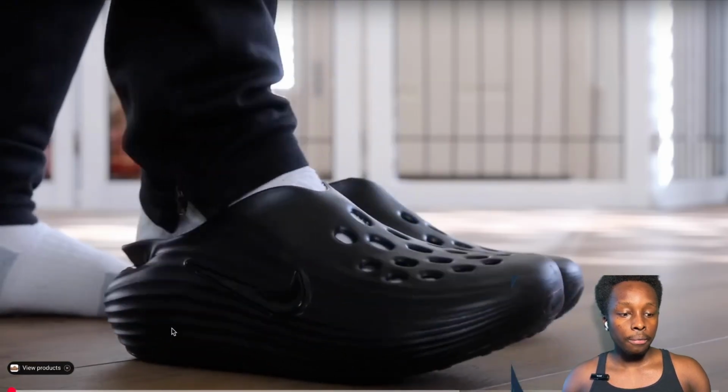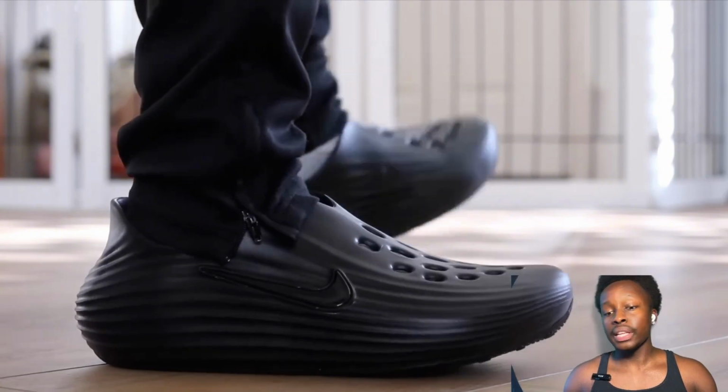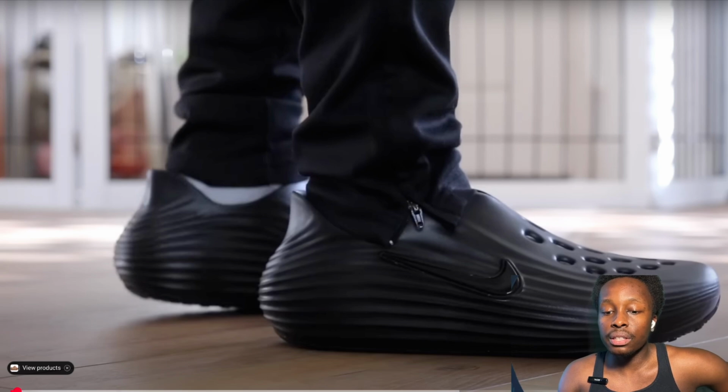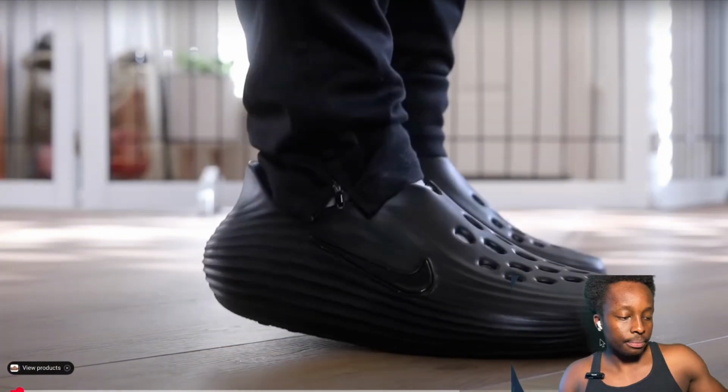So I recently did a video on the Nike ReactX Rejuvn8, and this is a pretty nice pair of foam clogs that Nike created. I was kind of worried they were going to come to the A game, but it honestly gives me that vibe of a Crocs. If y'all see where my mouse cursor is on the right near the shoe, you see these little Jibbitz spots. I wonder if they're going to add Jibbitz.